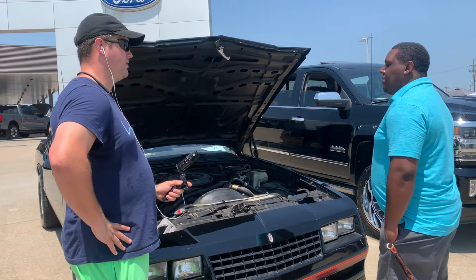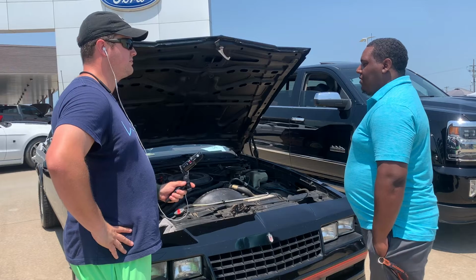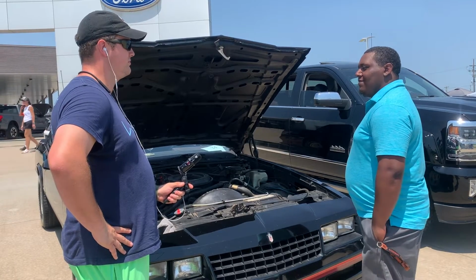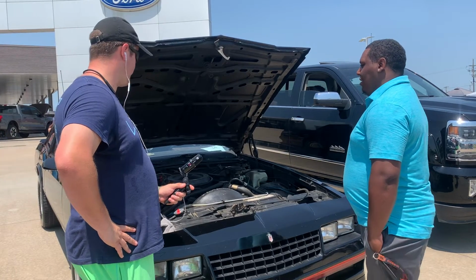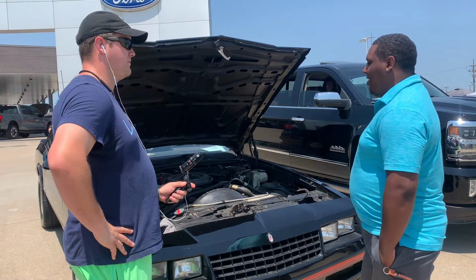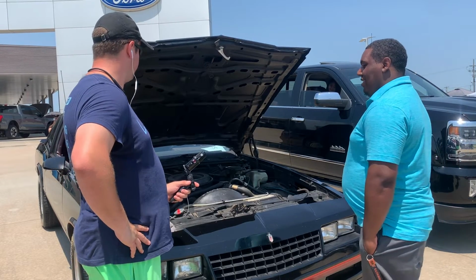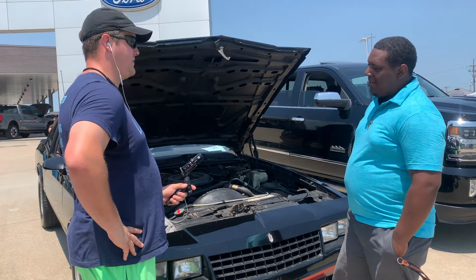Man, I detail cars. It's about the most I do. I've detailed just about anything. But so far, this is just my baby right here. If it's not this, then I'm in my Scat.